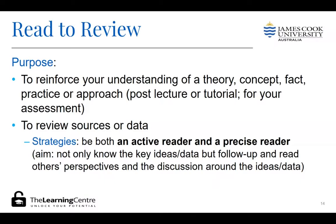It can also be a really strong motivator to act on for future assessments, and it helps you to develop your ability to monitor, evaluate, and regulate your own learning and understand how you can improve your reading strategies in future to get more relevant information.